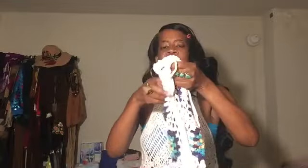I'm putting stuff in my drawer here. I have nothing bad to say about them because when I first started looking for stuff, they were the first people I went to and they saw me through. Okay, these are the same pants I showed you before, but they are in a different color and they also came from Fashion Nova.